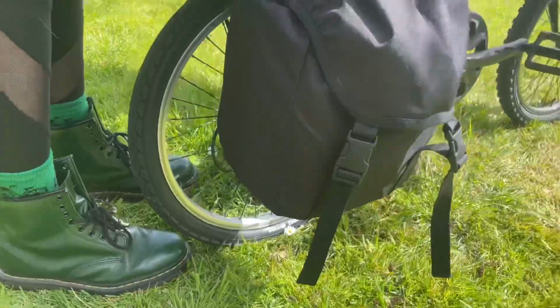So, new tyre on the bike now. We're ready to leave here and head towards Groningen.